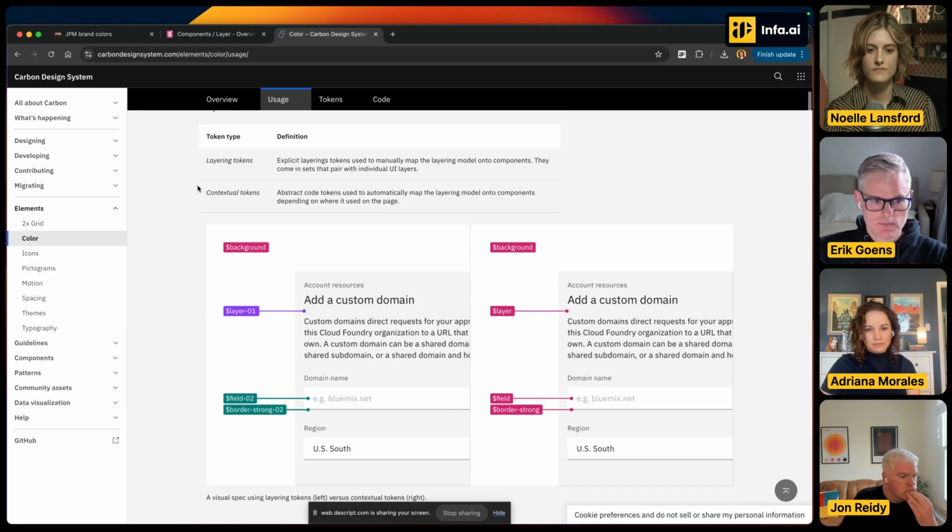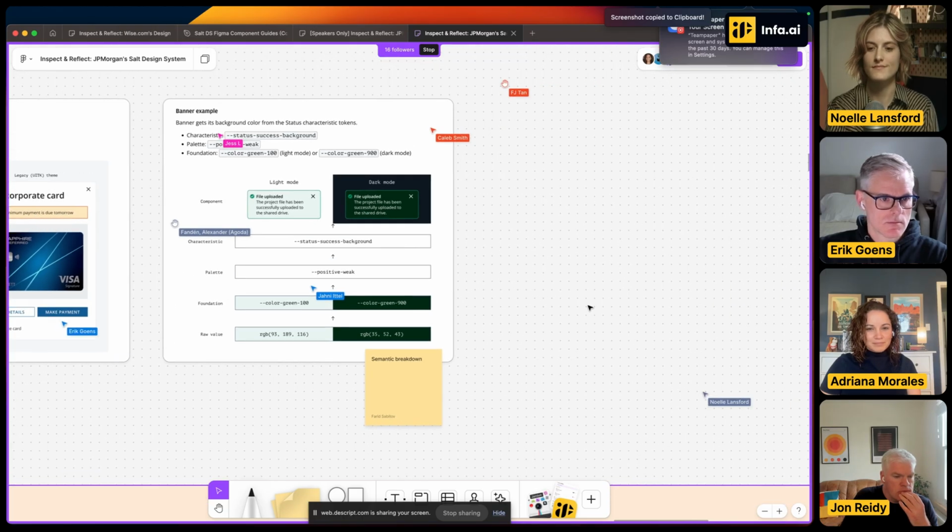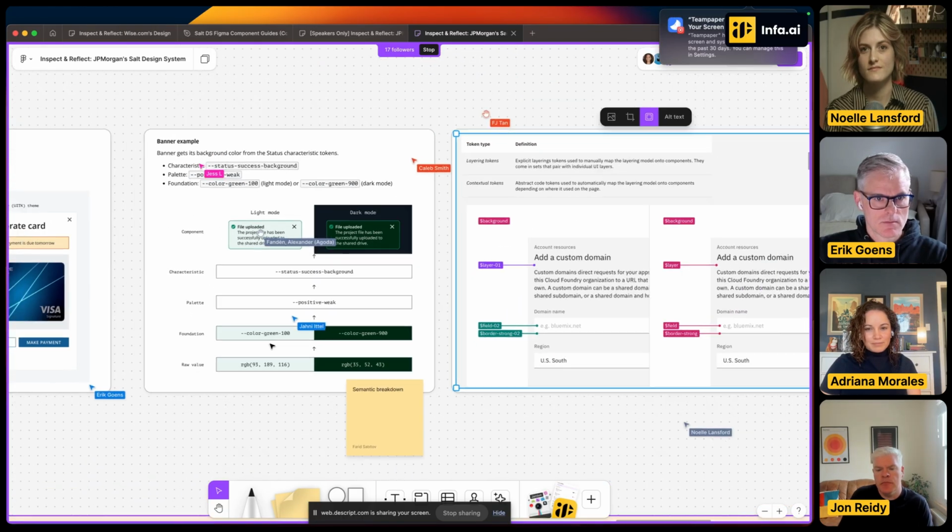Love it. What's the thing about the Carbon Design System? I feel like that's one of the examples of how all those tokens could be visualized in action. So, any interesting highlights here?